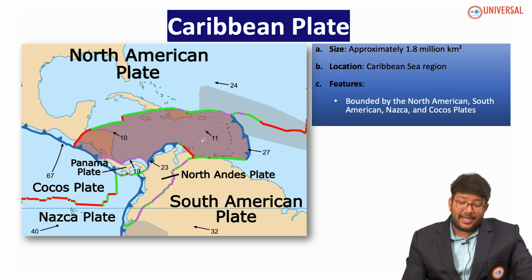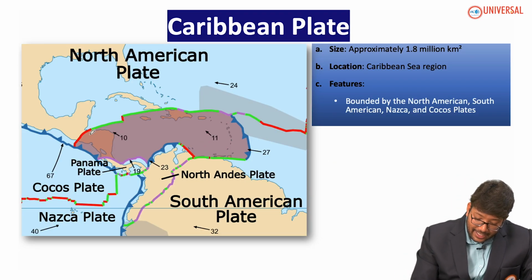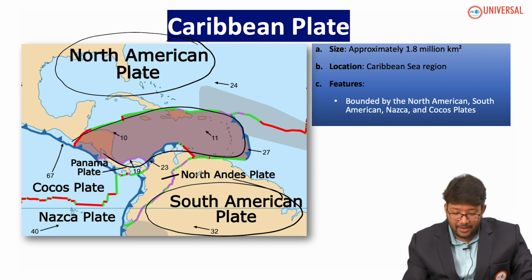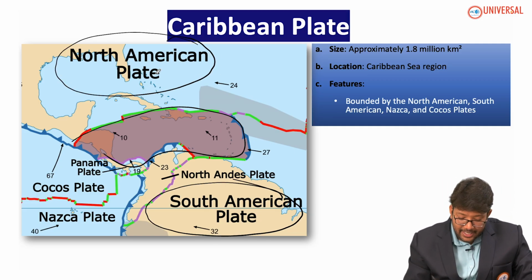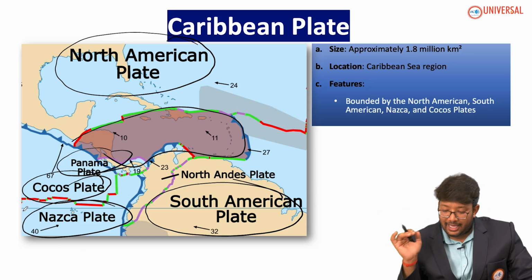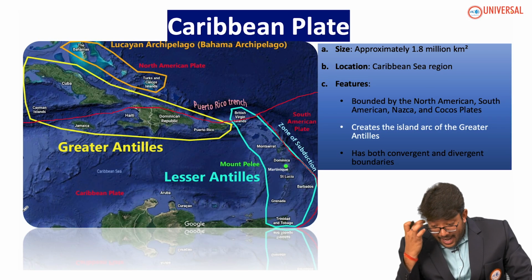Next plate is Caribbean plate. So Caribbean plate is again sandwiched between North American plate and South American plate. It is bound by North American plate, Nazca plate, Cocos plate, Panama plate. These are the plates that are surrounding the Caribbean plate. You have to remember that.